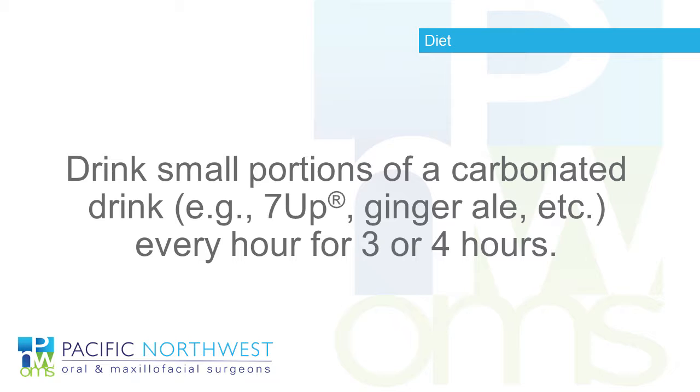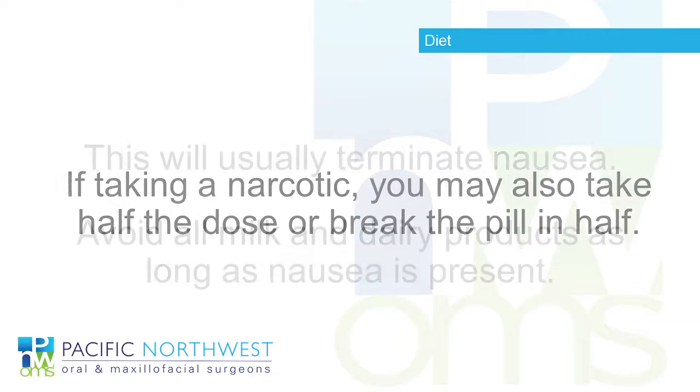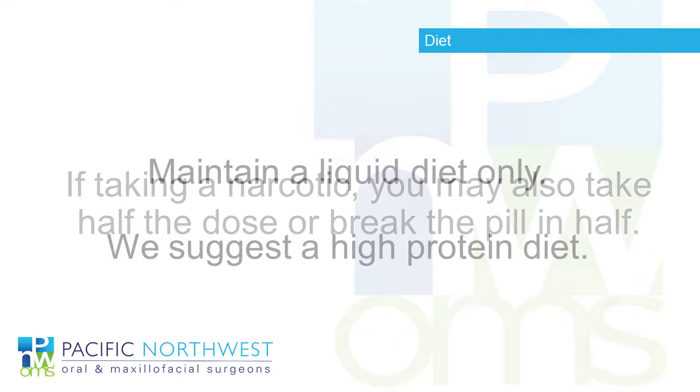Nausea. Drink small portions of a carbonated drink. Example, 7-Up, ginger ale, etc. every hour for 3 or 4 hours. This will usually terminate nausea. Avoid all milk and dairy products as long as nausea is present. If taking a narcotic, you may also take half the dose or break the pill in half.